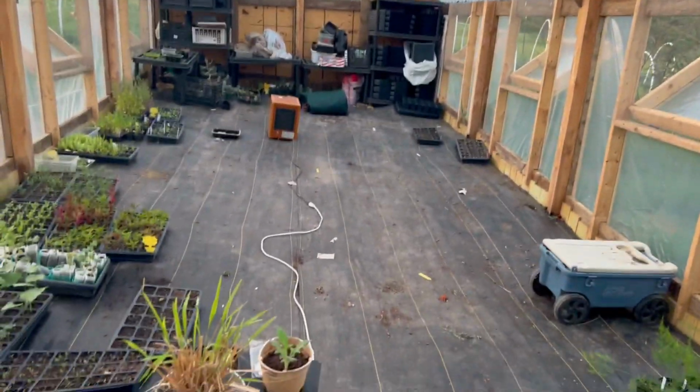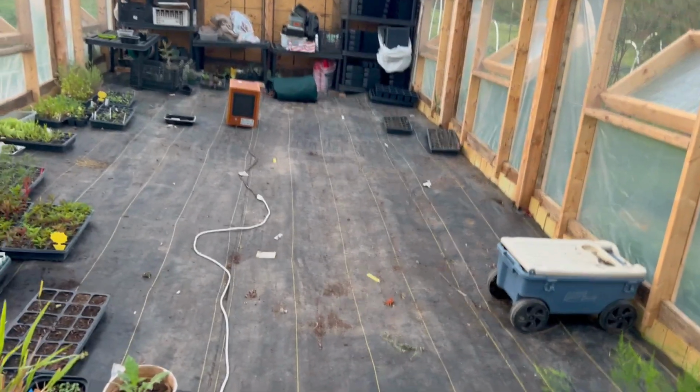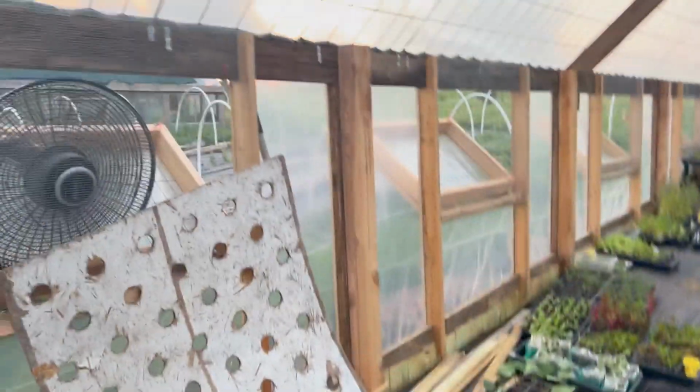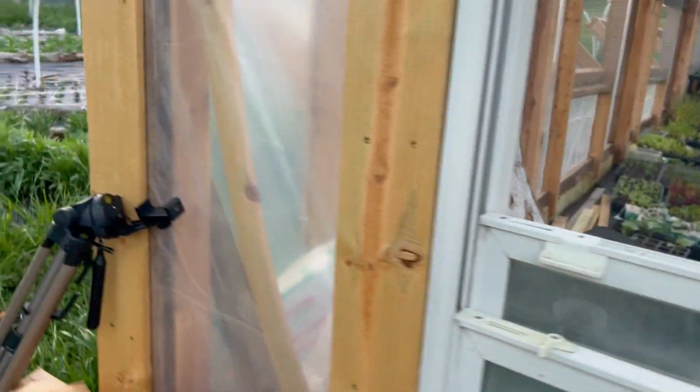This greenhouse is almost empty because we moved almost everything to the one with the shade cloth. It actually stayed a lot cooler in here without all the stuff. And this one does have better ventilation, plus I have a fan in the window. And it was pretty windy today too, so that helped with the heat.